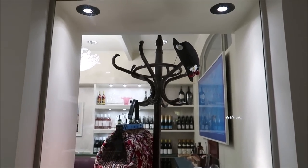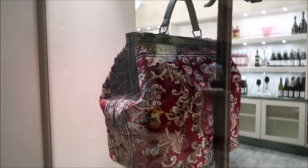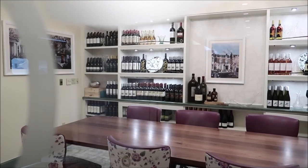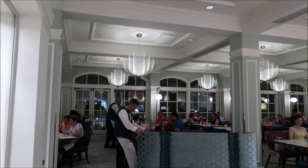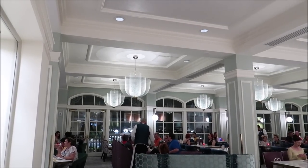And now I'm going to show you some of the Mary Poppins Easter eggs inside the restaurant. You can see Mary Poppins' hat and her bag hanging. Look at that. That is so nifty. And this room is super nifty too. It's like a special private VIP room in there. Very nice. Also, I wanted to point out that all the chandeliers look like upside down umbrellas. That's a cool Mary Poppins touch as well.